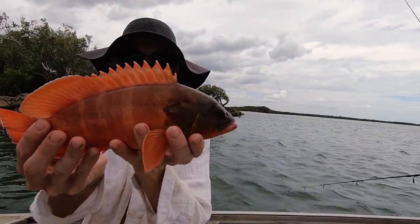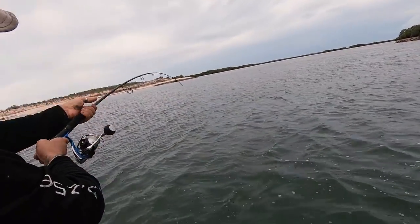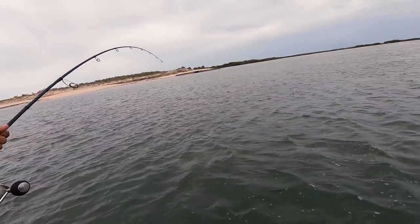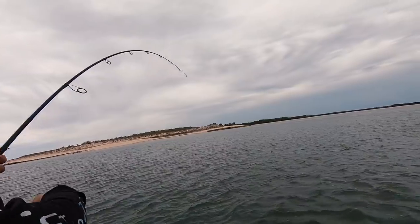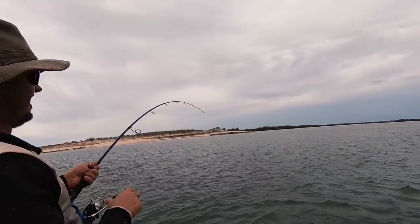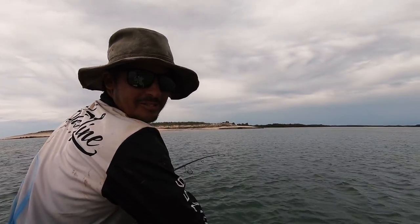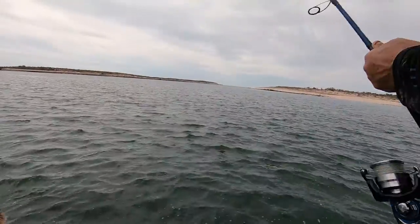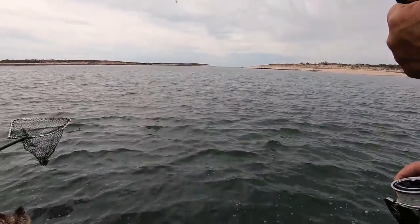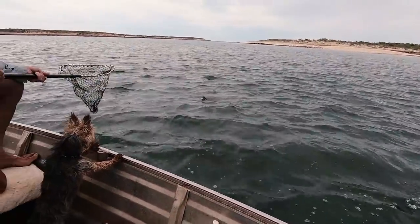Diversity of the fish in this little estuary. I'm trying to work out how that one. There's diversity. Oh, he's just spat it out. Oh no, he's got it again. Diversity. Jacks, cod, sharks. Had a cod on by the looks of it. There's his head. Wow. Yeah, look, there's a big shark.